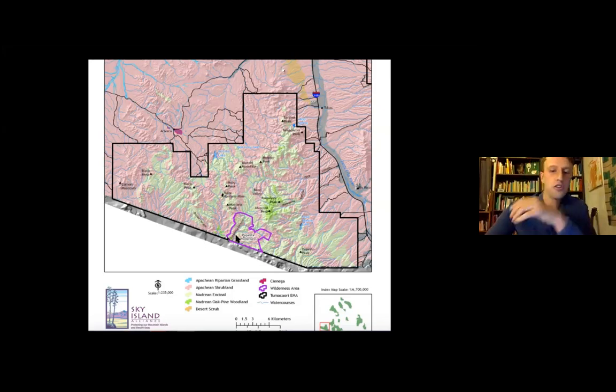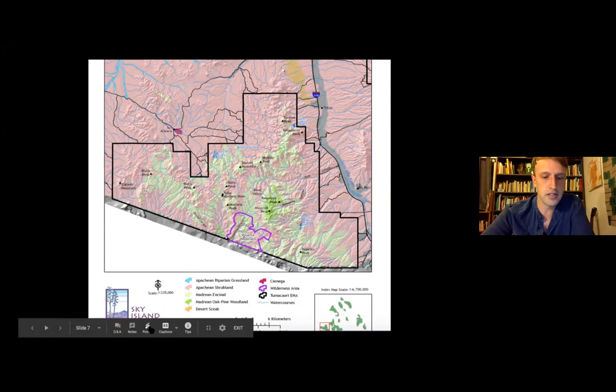Now, there's also quite a bit of what they're calling Madrean encinal. That's oak woodland, and that area is really prominent.